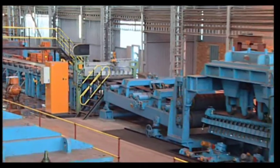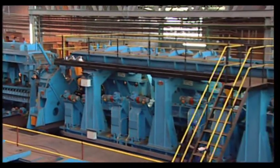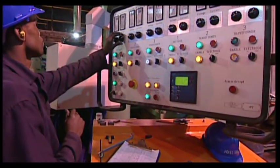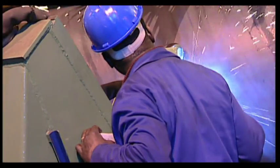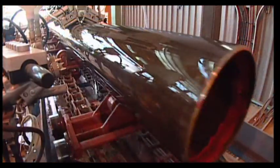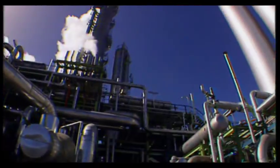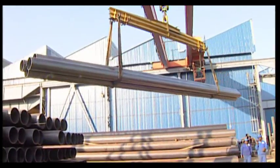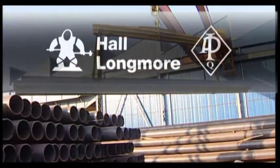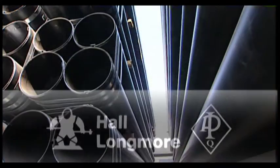Hall-Longmore's factories in South Africa are world-class facilities equipped with the most advanced production technology available. Producing pipes that carry gas, oil, petrochemicals and water all over the world. The name emblazoned on these steel pipes is one of the world's most respected, a fitting tribute to Hall-Longmore's long-standing track record of leadership.